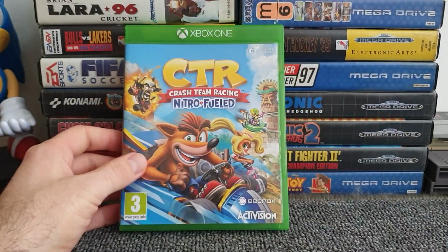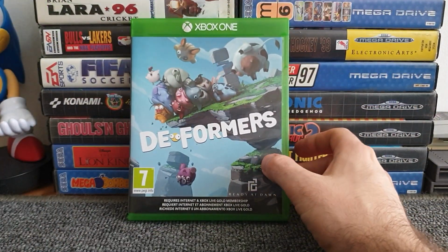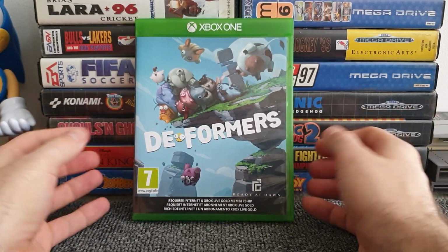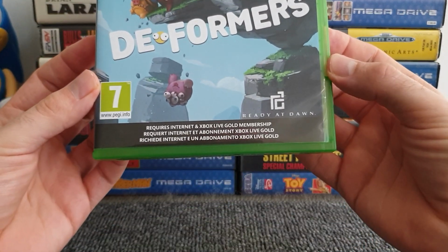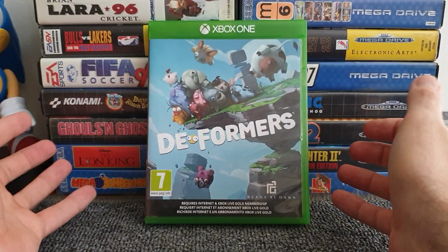Absolutely love it. Next up, a game I haven't tried, but I bought for £2.99 from Game, because if you're going to sell me a brand new Xbox One game for £3, I'm going to pick it up and give it a bash. This one has this banner down here saying requires Internet and Xbox Live Gold membership, so if you're looking to buy this, you have to bear that in mind.